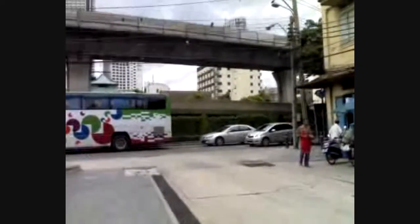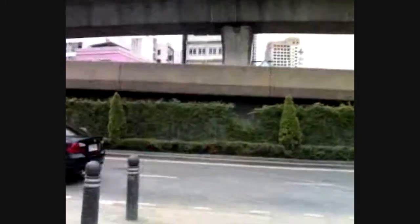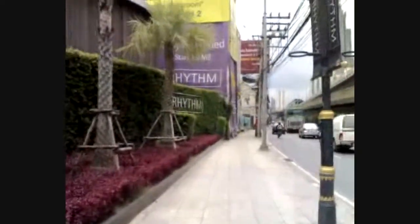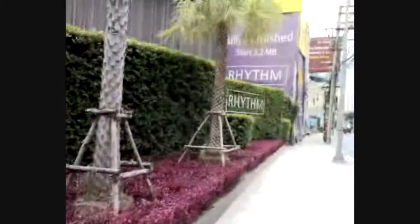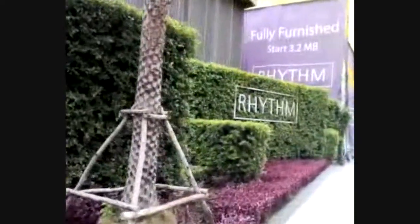Good day, guys. A very hot and sunny day in Bangkok. That is the noodle vendor stall. He is waiting for the customer, so he just keeps banging two pieces of wood to make noise, so people know he's already come and sells noodles.